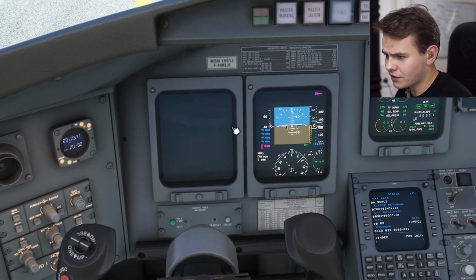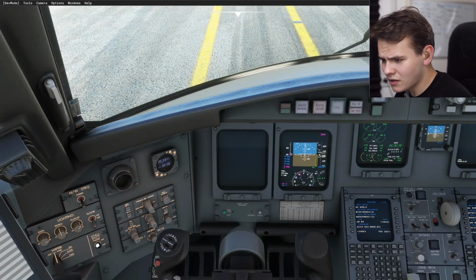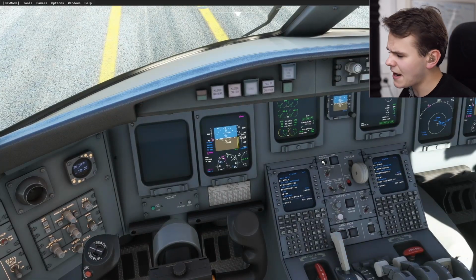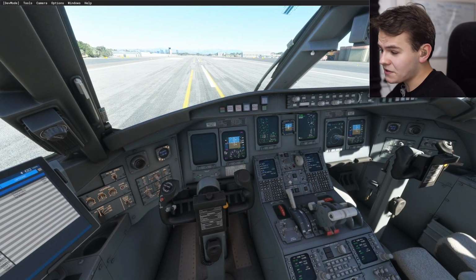I think I've broken the screens, haven't I? How have I done that now? I've broken the screen! Oh, that's just great to see. Alright, it's only the one left screen. That doesn't matter. So let's go ahead and just take off and see how the CRJ flies.